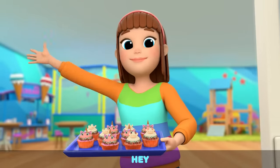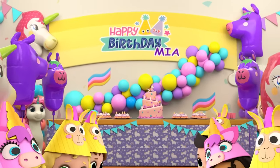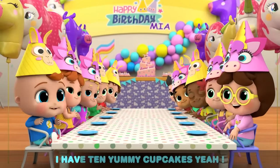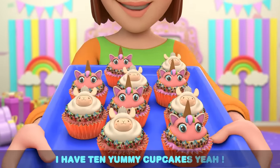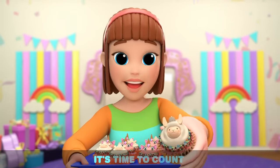Yay! Hey! Who wants some cupcakes? Let's have something to eat. I have 10 yummy cupcakes. Yay! Come on, kids, help me. It's time to count.